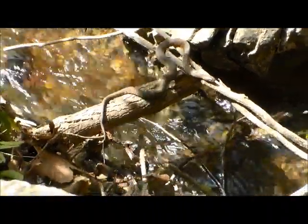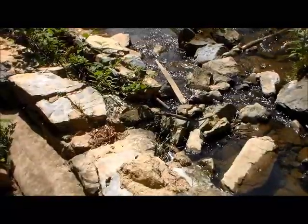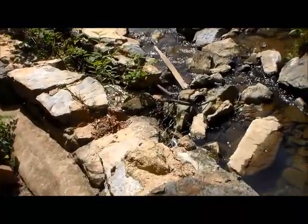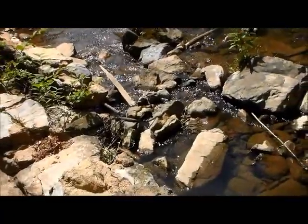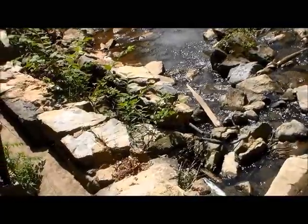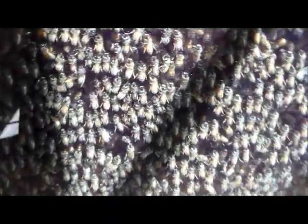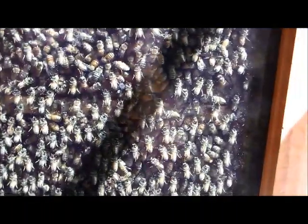There's a snake down there. There's like a lot of snakes over here. That's a water snake. It is. Those are water snakes. More natural than I can make it in Minecraft. Right here, there's a whole colony of bees. Look at that. Oh, bees. Too bad I don't know if the queen's in there.